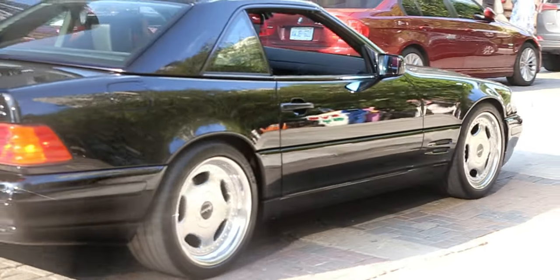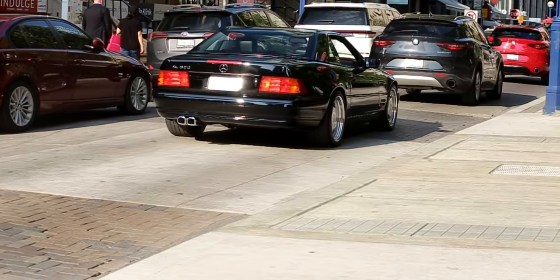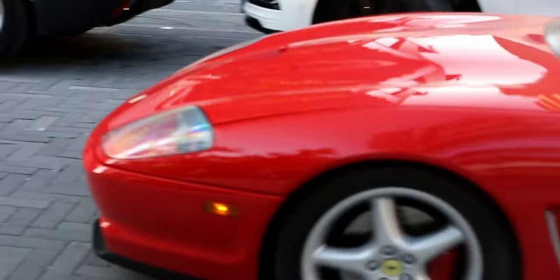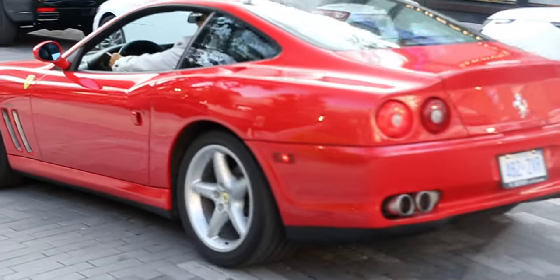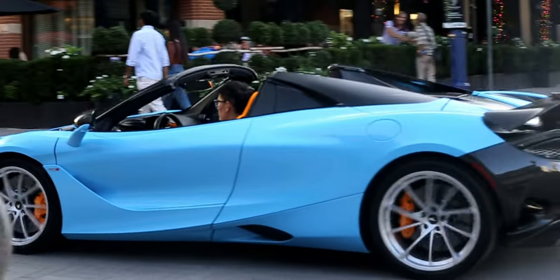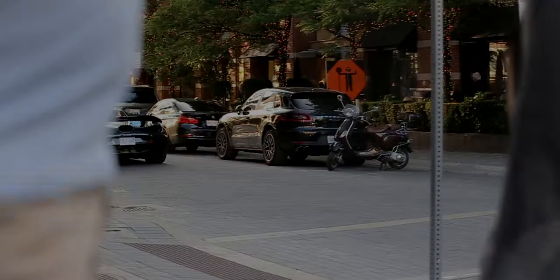So good, dude. There goes the 575. So nice. Good old Norm, with the total carbon back end.